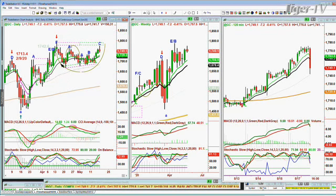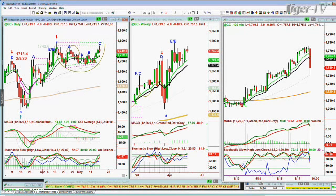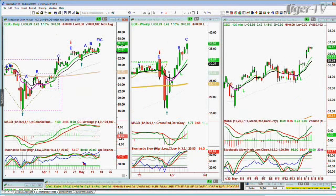Pulls back, and has an arch, remember the lowercase h, has the lowercase h successful, then it has another little one, and then it turns it into a cup formation. And that says this whole area of the 1780s is going to be extremely strong resistance unless there's a close in the 1803 area. Wow. And this is so interesting because, look, the GDX, the gold miners, has been acting very, very well.